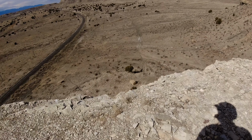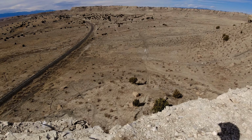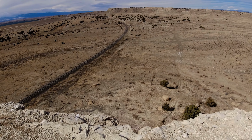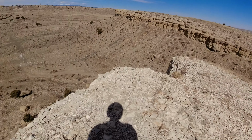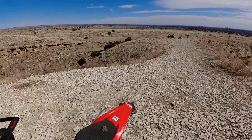I'm pretty bad at guessing distances, but it's got to be 60 yards down there, 200 feet. I'm surprised there's not a sign up here or something, kind of giving you an idea what to watch out for.